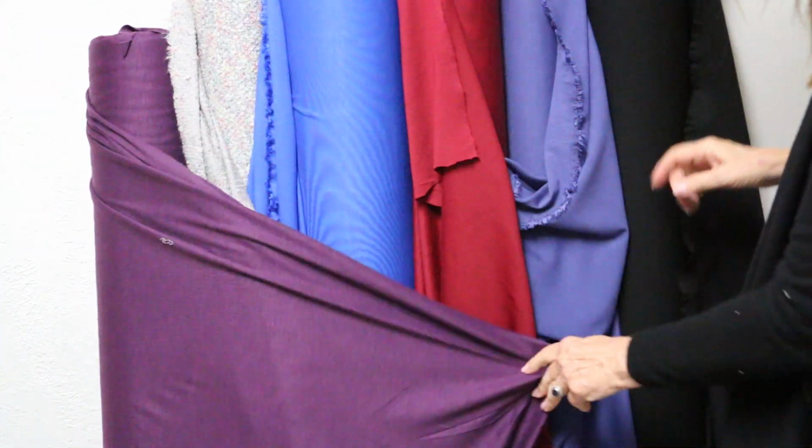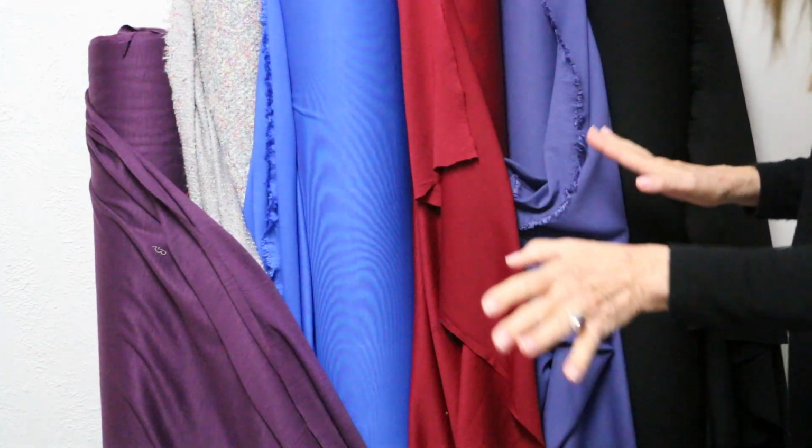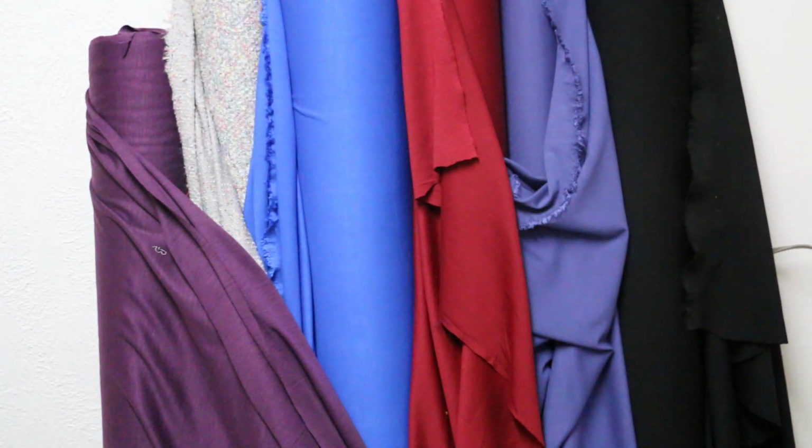All right, so that is a gorgeous sampling. Again, today, all $16.99. The goal is happy sewing.